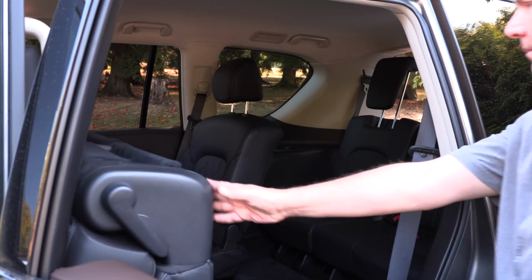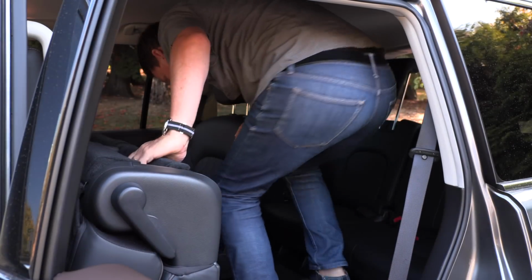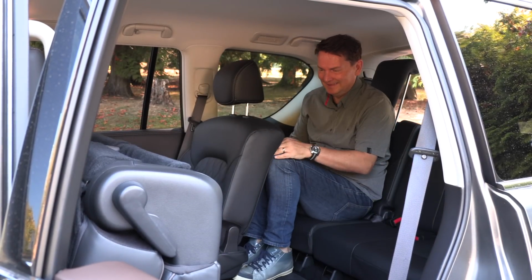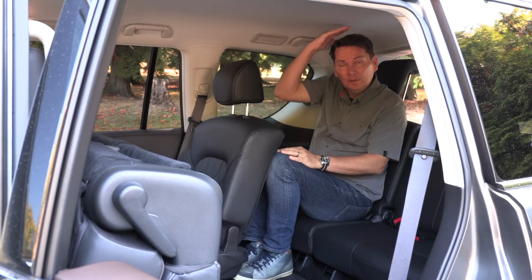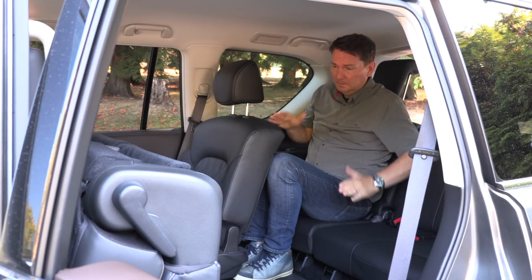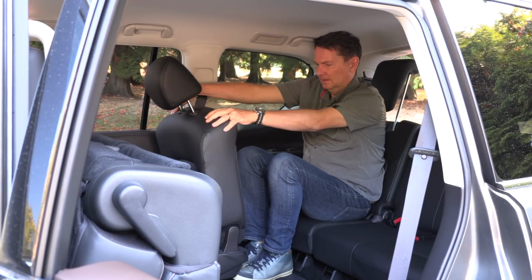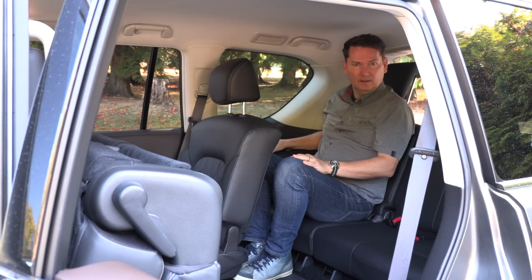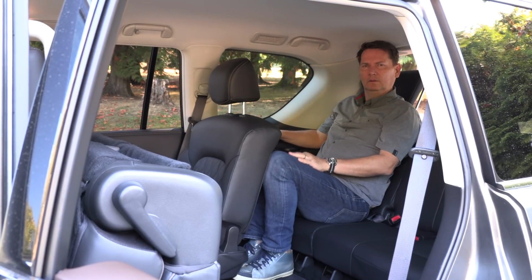Climbing in, your knees sit quite high, the floor is quite high, and because you can't tumble those seats forward, there isn't much in the way of legroom for an adult, but there is good headroom, and the cushion is pretty good. And there are better options for third row legroom. Once again, its main competitors, like the Yukon, the Suburban, and the Expedition, all offer more space.